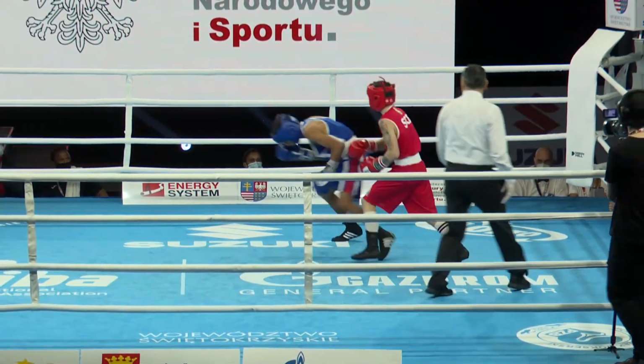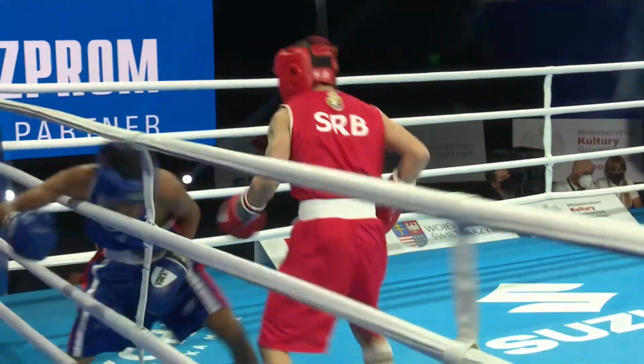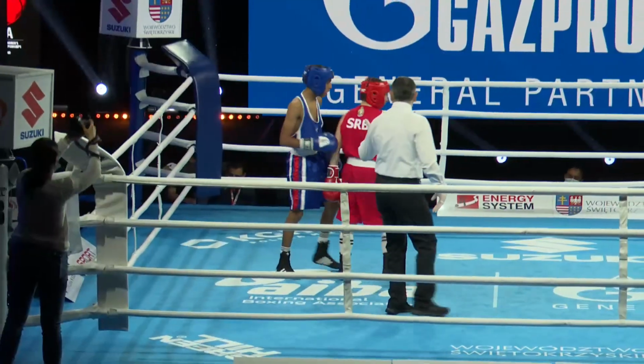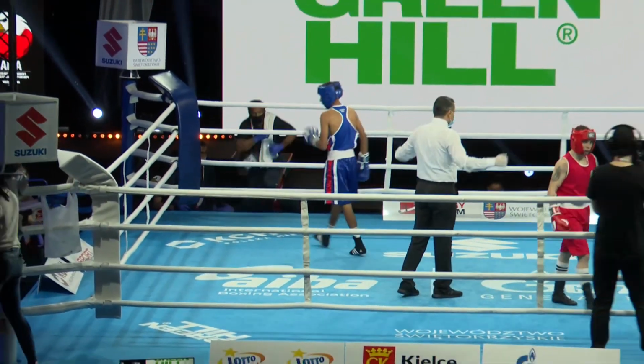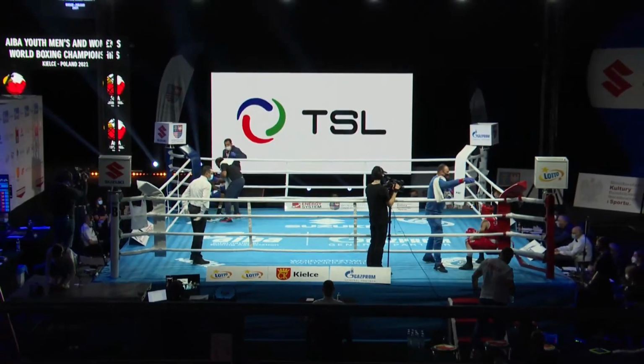Final few seconds of the round. Neat right hand there from ESSAADI. So AMETOVIC has been on the front foot looking to try and make things happen, and he's got through with a good few shots, but ESSAADI not without his own successes.